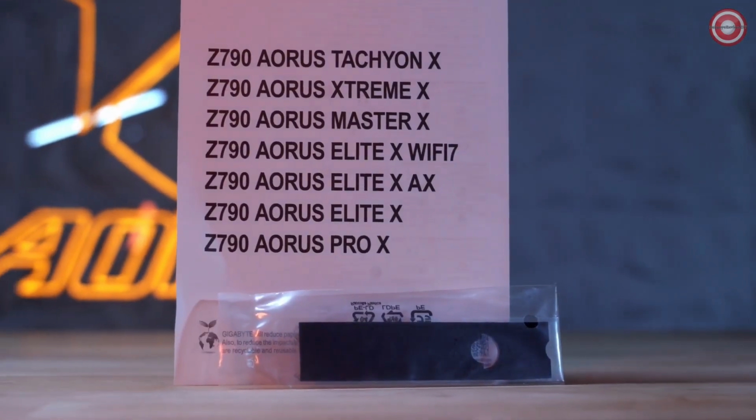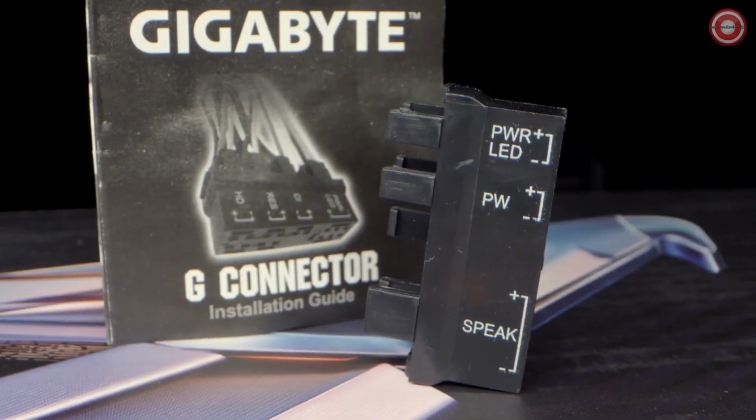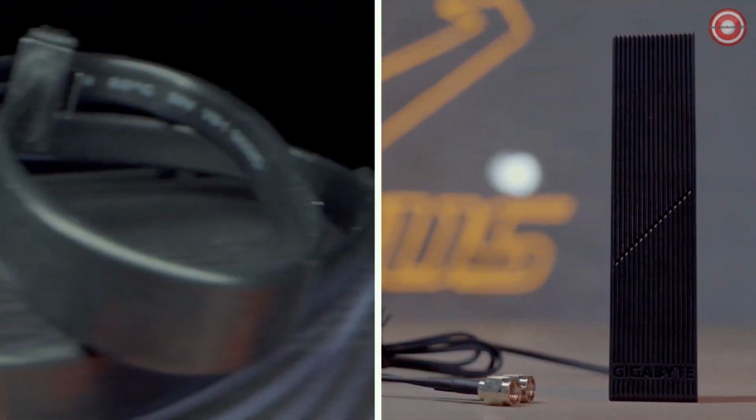Now inside the box, we have a couple different things here. We have an extra heat pad, the quick start guide and the warranty guide. We have some SATA cables and our brand new Wi-Fi antenna.